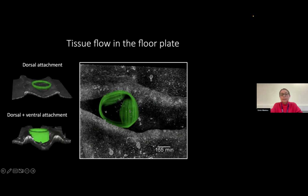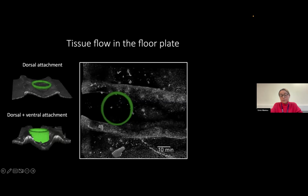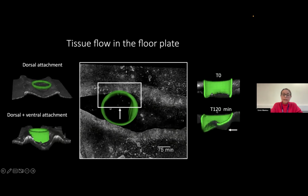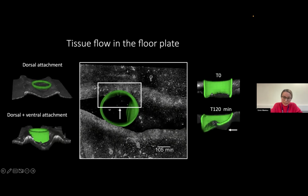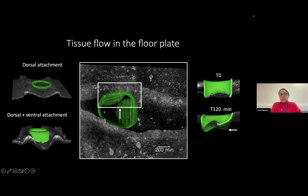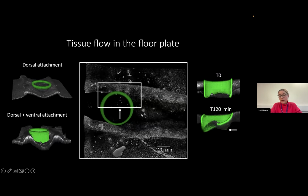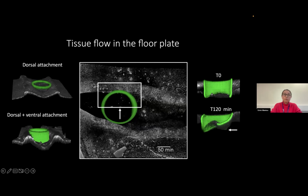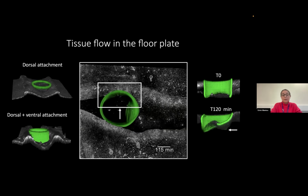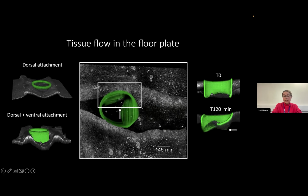When we try to do that, we saw this deformation of the cylinder that we think comes from the floor plate itself. And then if you can see here at 120 minutes, we have this bulging of the tissue along with our shape. And we think that what this reveals is tissue flows in the open neuroepithelium. And now we're trying to, first of all, visualize properly and quantify these tissue flows, for example, by PIV, and then try to understand what their role exactly is in closure.